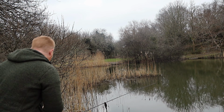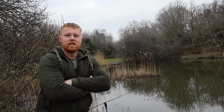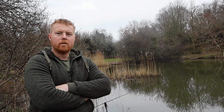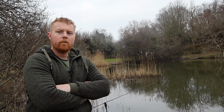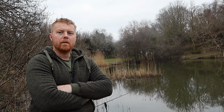Oh, nearly a last minute fish. Don't know what happened there. Have to look at the underwater camera and see what happened there. But yeah, hopefully I got some good action on the underwater camera as well. Hopefully I got that perch I did manage to catch on the camera. So have a look at that. So don't stop watching. Might be some more footage to come.